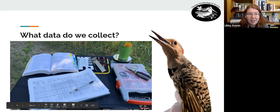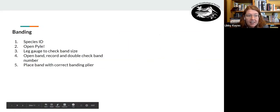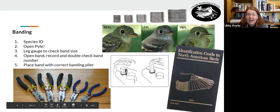All right, and now we're gonna talk about the types of data we collect and also the specialized tools that we use to collect the data. All right, so once a bird is out of the net and it's back at the banding table, we can start the process of collecting the data.